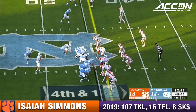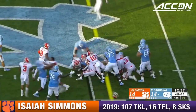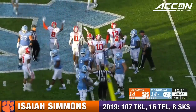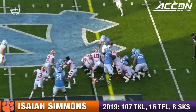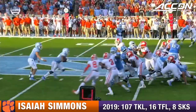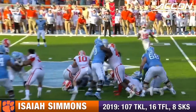Two tight ends. It's been run to the left in this formation. Williams. Boy, I don't know. Simmons hit him first. Look at the line of scrimmage being reestablished there by the Clemson defensive front. So much push and surge.